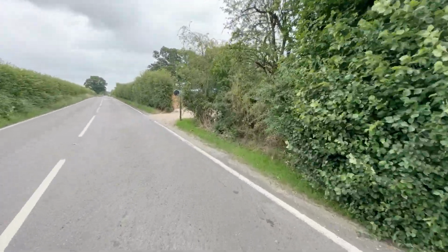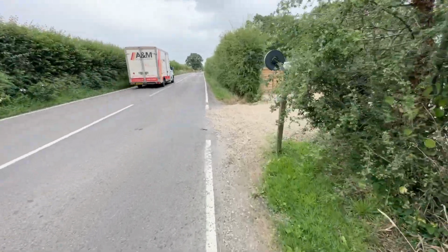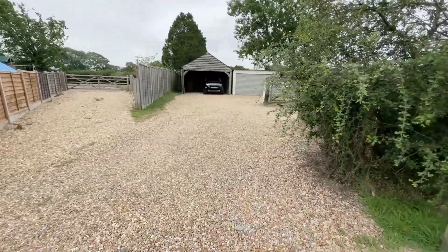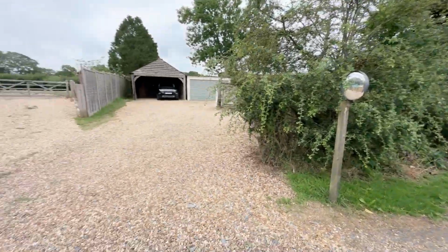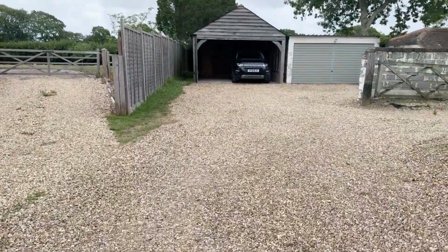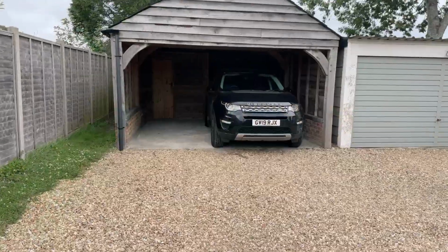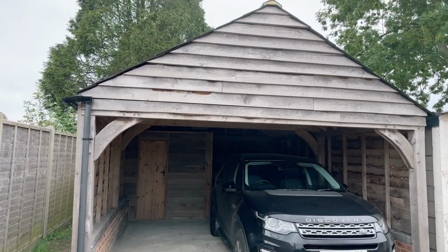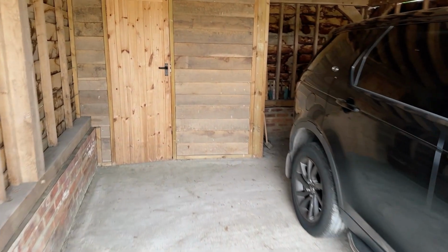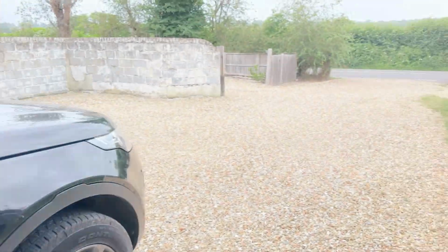We'll just cross the road very quickly. So as you can see, there's no parking to the front of the property because it's on the road. However, we've got this gravel driveway here, which leads into this parking area, which is used by this property and the neighbours, and this car barn is what comes with the house. We've actually got parking there for 2 cars in the car barn, and a little store in the back corner as well, which is quite handy.